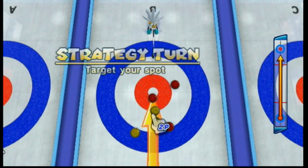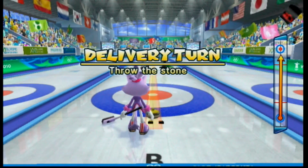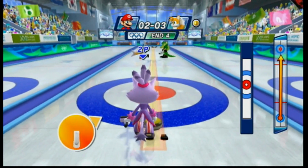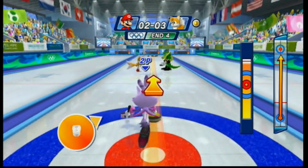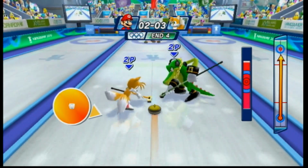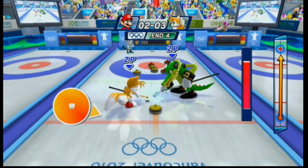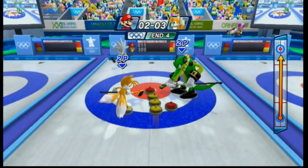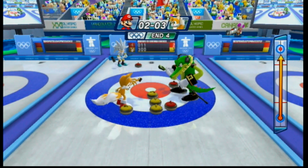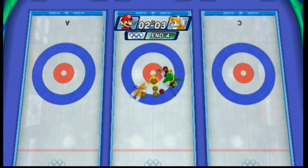Now Blaze and Silver and co. We'll see what they can get out of this. Blaze to set it up for them. Blaze is just going to go full power, going to go straight ahead. Vector and Tails sweeping. They're sweeping hard. They got this stone flying down the lane at full velocity. Can they get it close? That knocks the stone out. Is that going to be 1? Yes. It will be 1 stone.